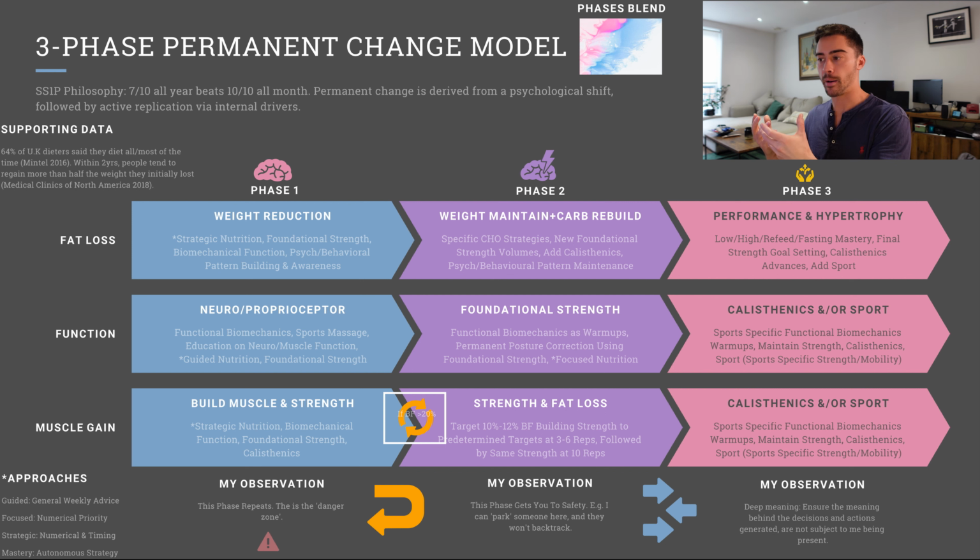And then after that, once they've built their muscle, let's say they've gained 7 or 8 kilos of muscle, I'm then going to say, right, phase two is strength and fat loss. I need to get you on a calorie deficit so that your weight comes down, but I need to push your strength up, possibly using lower reps, in order to protect the muscle as your body fat comes down. That's the idea behind phase two.